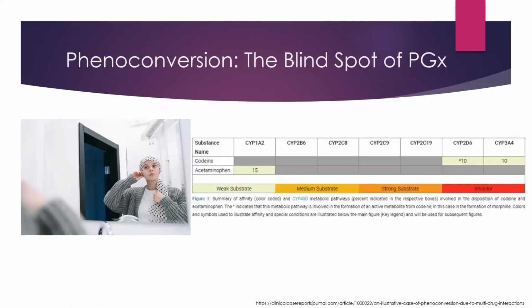When it comes to inactive medication, we'll talk about the idea of phenoconversion as well. Phenoconversion is actually called the blind spot of pharmacogenomics, and I'll explain that in a second.